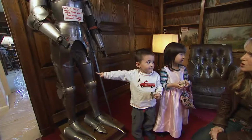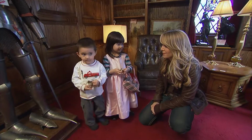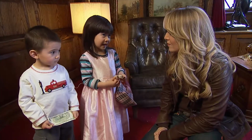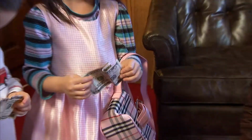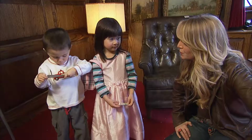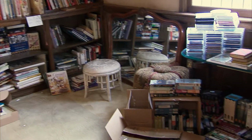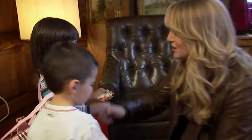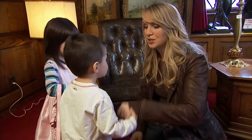I'll buy that. You want to buy the suit of armor? What are you gonna do with it? Well, we're gonna put it in some kind of cabinet. But there's some other really cool things you can buy for $10. Did you check out the books yet? Maybe next time. Okay, sounds good. Pleasure to see you. Pleasure to see you too. Nice to meet you.